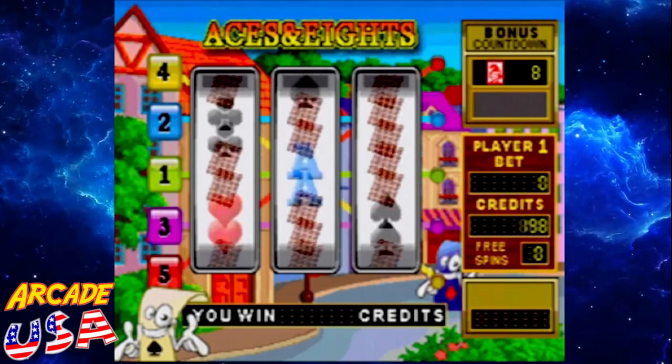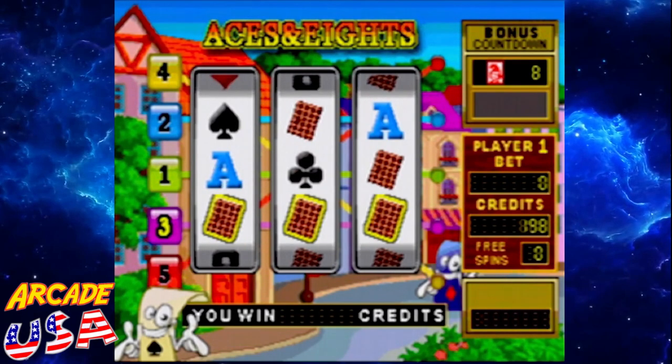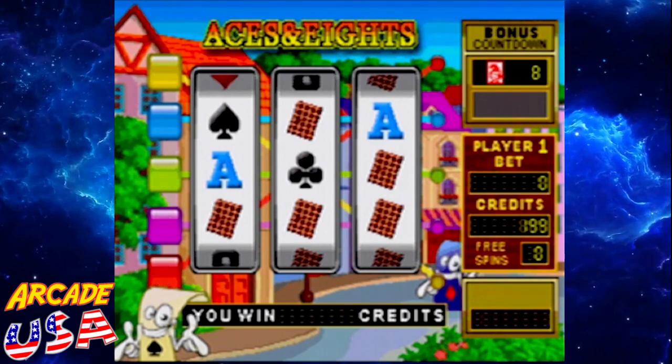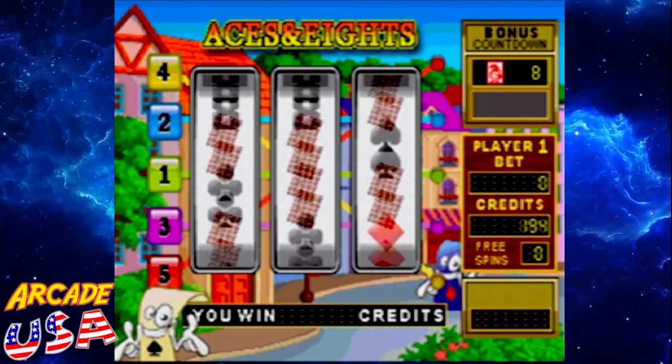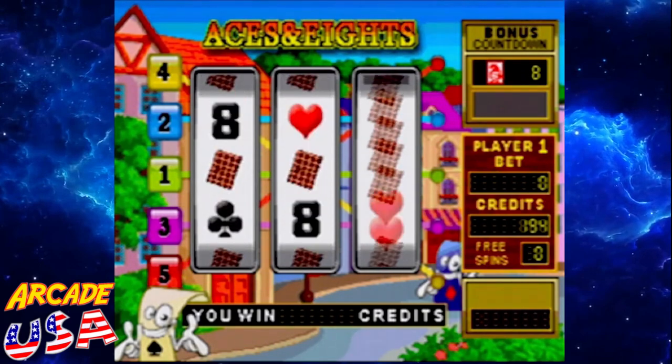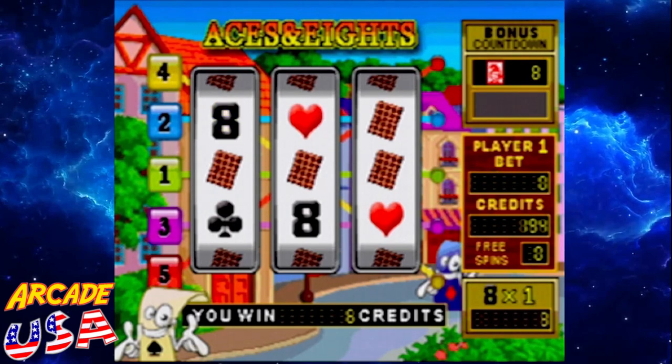Couple more spins. We'll try another table. Another machine. I like the bonus games. That's really cool. Got a crazy eight.